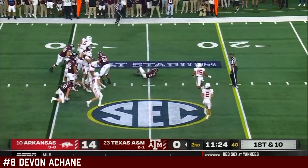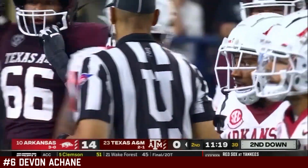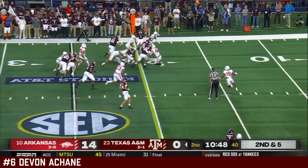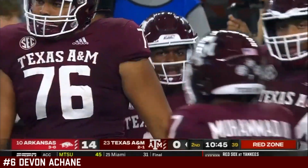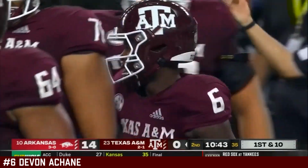Back to business with him, and this time he is cut down at the 25. But boy, did they need that. Second and five. Achane patient, and it pays off. And look at the tough running after contact. Finally dragged down by Drew Sanders. But Devon Achane's just making a decision right now that he wants to change things.